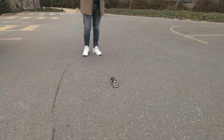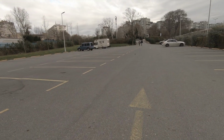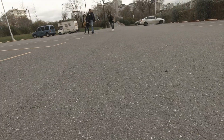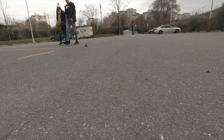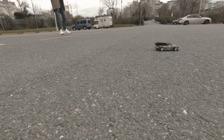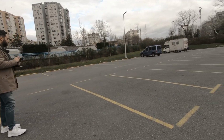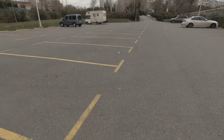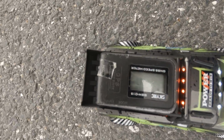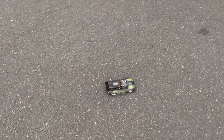Okay guys, speed meter set to 0. Let's see how fast this tiny thing is. The top speed is, so I didn't get the throttle at the full speed. Now it's at the full speed. Let's see how fast it's now.